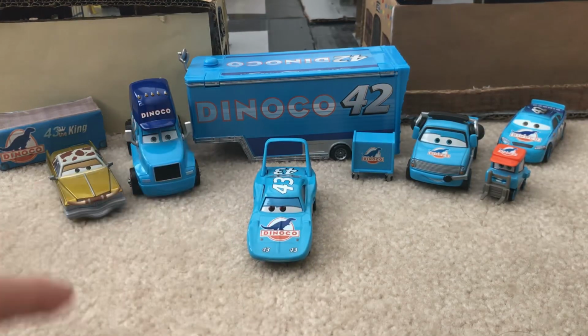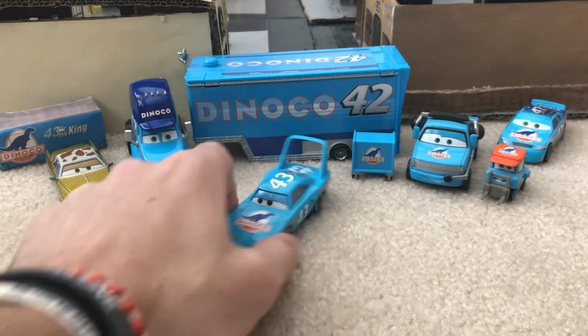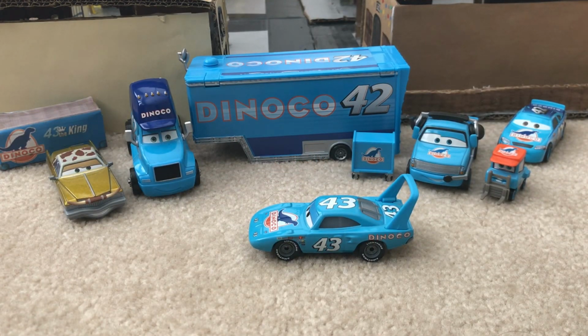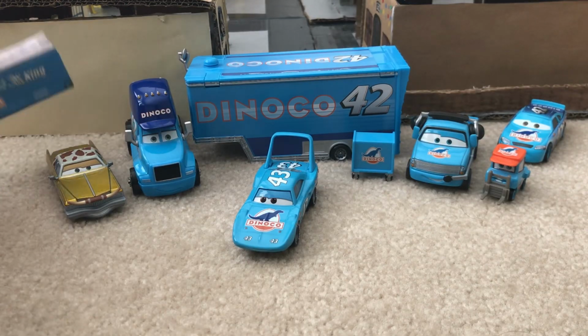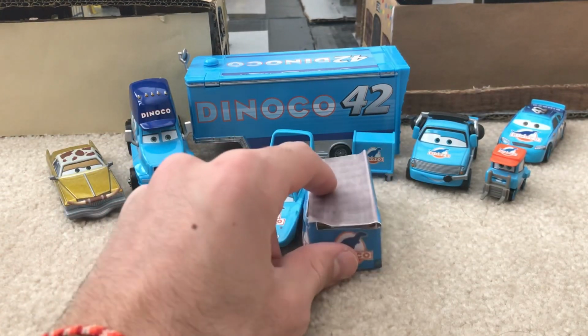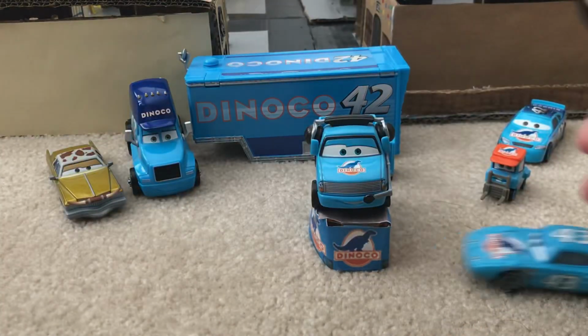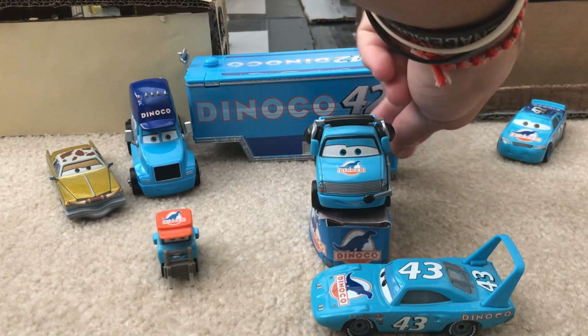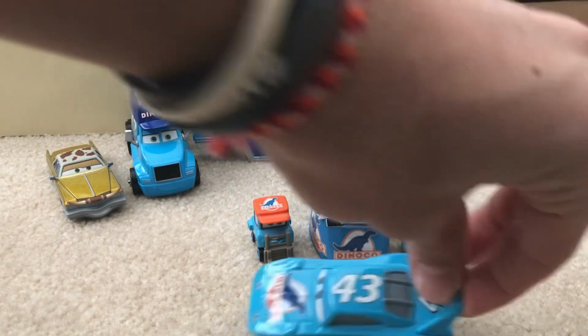I got this guy a little while ago. Well, I would say long ago, but probably 2021 around there. I pretty much have, I guess, not the full Dinoco team, but you can see here, I don't have the King's hauler. This is actually Cal Weathers' Cars 3 hauler. I did do a review on that, so go check that out. It was in Crazy Carsmas a couple years ago. But I do have a custom-made pit box here for his crew chief, Roger Wheeler, to sit on top of, managing the race. The King comes in for his pit stop here, and then Luke Pedalsworth would come in, change his tires. Very nice. So there's my Dinoco team.